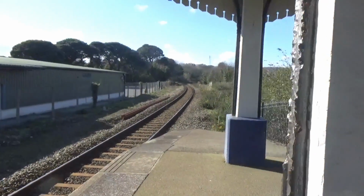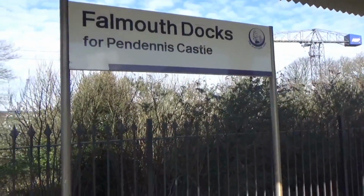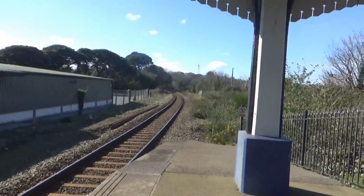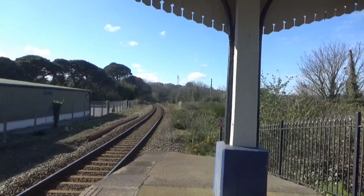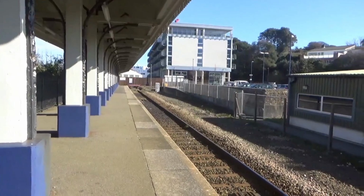Okay, so they've just left. So this is Falmouth Docks. The sign is First Great Western branded, and it does say you can alight here for Pendennis Castle, which we will go and have a look at in a minute. We won't go in, but certainly have a look at the outside because we don't have a lot of time here. The station itself is all single track and serves 153s typically, it looks like anyway.